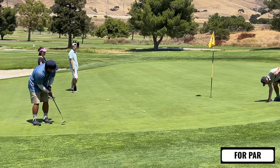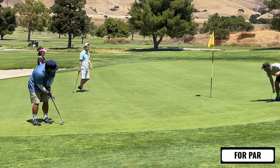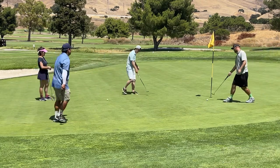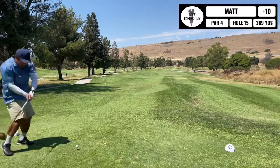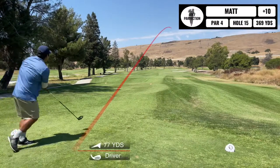Here's my par putt. And it's sliding from right to left. And yeah, I just don't give it enough gas. So bogey, 10 over.